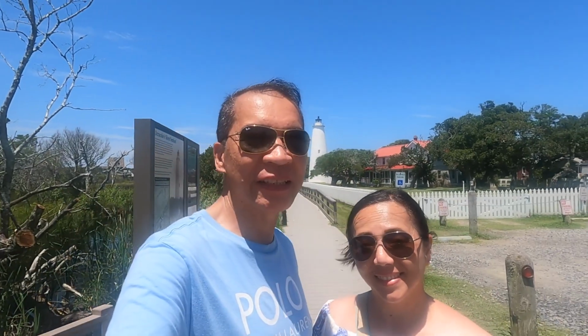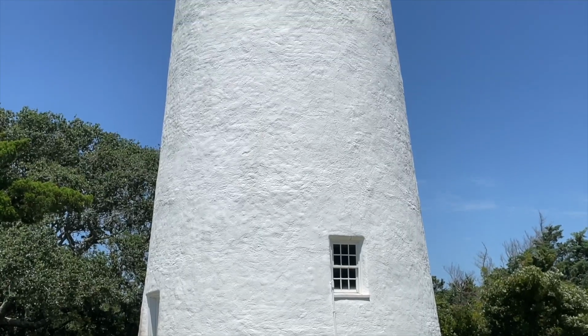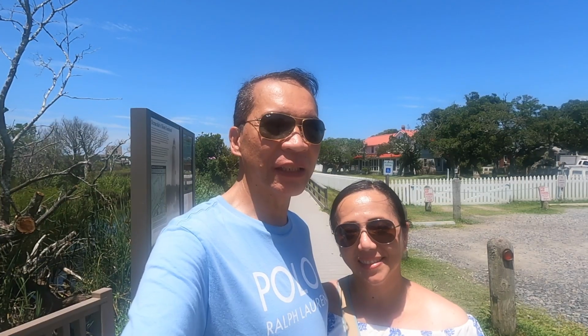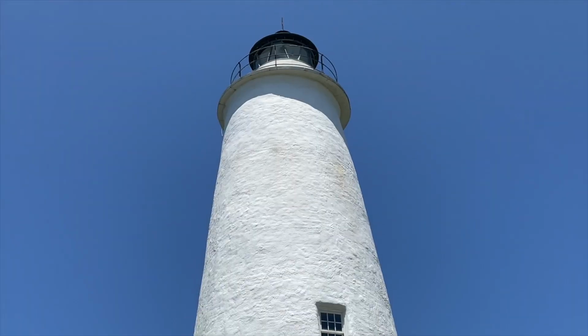That was a good lunch, so we're heading now to the Ocracoke Lighthouse. It's just a 4-minute drive. So that's the Ocracoke Light Station, which is the oldest light station here in North Carolina that's operating. It was built in 1853. It's only about 75 feet tall, but its diameter narrows from 25 feet at its base to 12 feet at its peak.